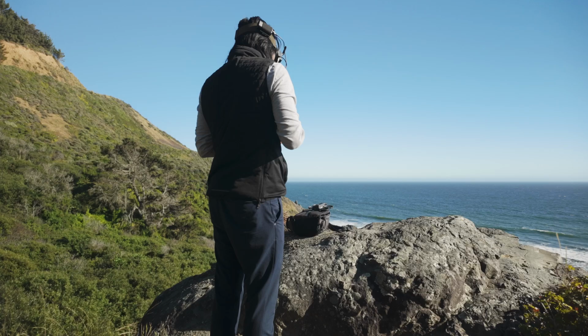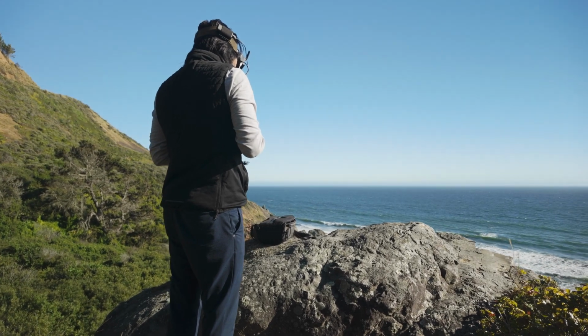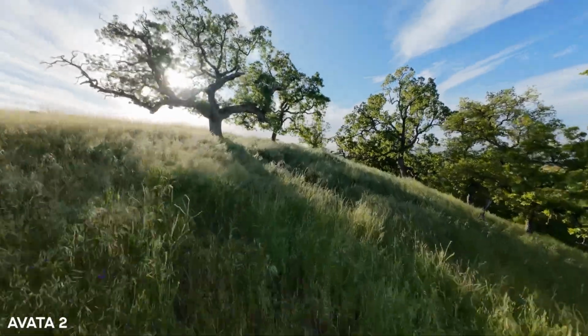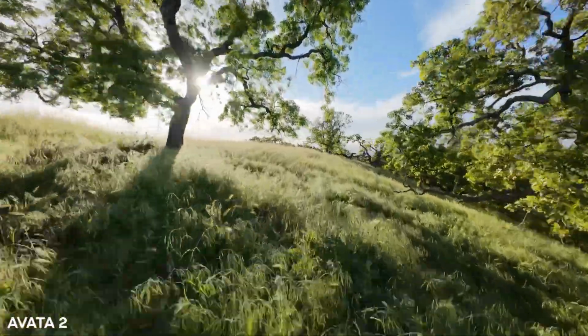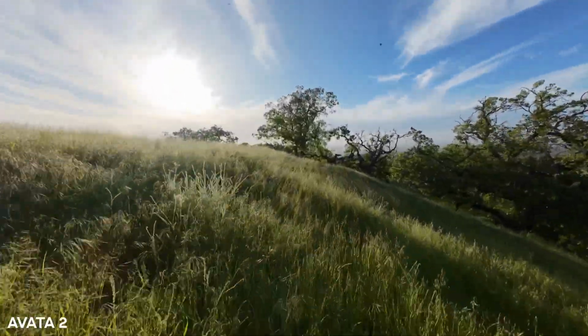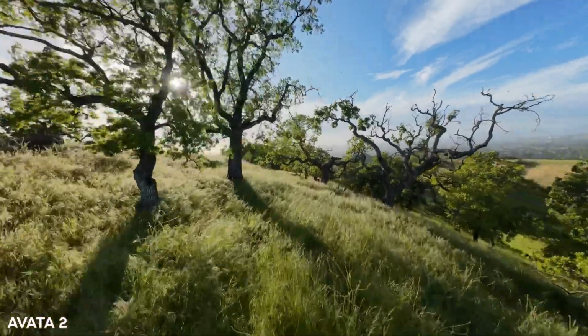And one of my favorite features about the Avata 2 is it actually has built-in storage. It has like 48 gigabytes of built-in storage. You don't even need to put in an SD card, so that's really awesome. And I think this drone is really good if you're in a pinch. For example, if you're at a wedding and you're mostly doing gimbal stuff, but the client wants a few FPV shots, Avata 2 all day. I mean, it's just so fast to set up, really easy.